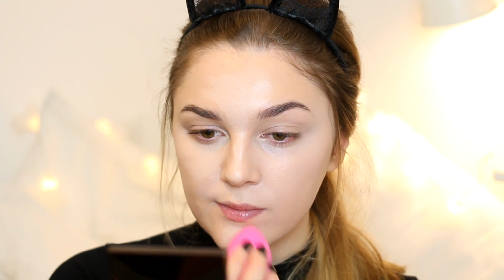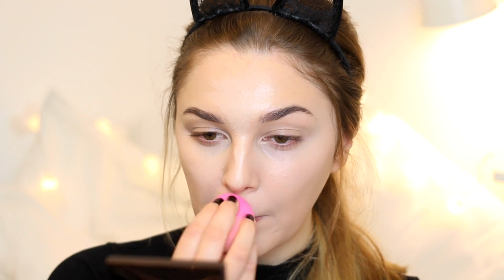And I buffed that all in with a beauty blender. I love a beauty blender for this. It just makes concealer go on so smoothly and it really buffs in all the edges perfectly.